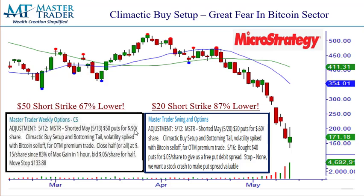So one contract represents 100 shares of the underlying. So I'll just use simple math. If you sell 10 of these $50 puts, $900 hits your account immediately, and you're obligated to buy 1,000 shares at $50 strike price on or before expiration 1 day later.